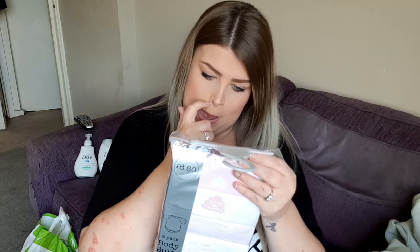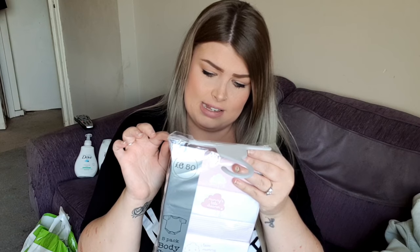I didn't want to get tiny baby because that is like tiny. Let's see, up to £7. So she'll be out of them so fast. That's the point. With these, you're gonna have a nappy underneath them, and they are short sleeves, so it's not like anything's gonna be overhanging on my little hands.